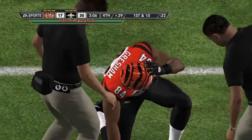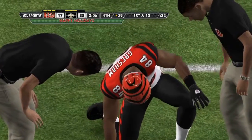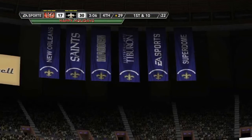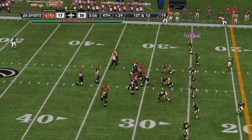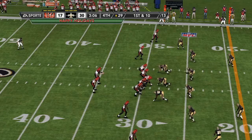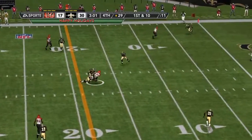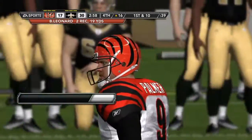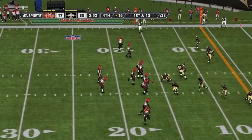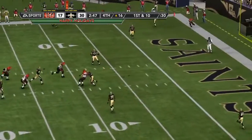Jermaine Gresham might have been injured on that one. It's first and 10. And the ball on the 29-yard line. Looking for a big gain down the middle. He's brought down right around the 16-yard line by Vilma. They go with the no huddle. He's going to his right. Throws.